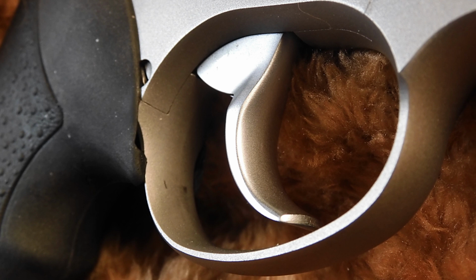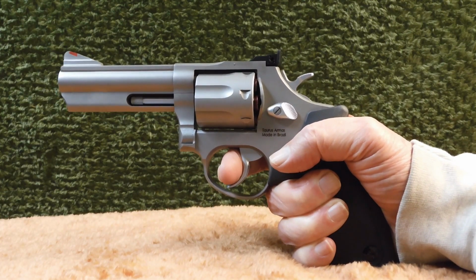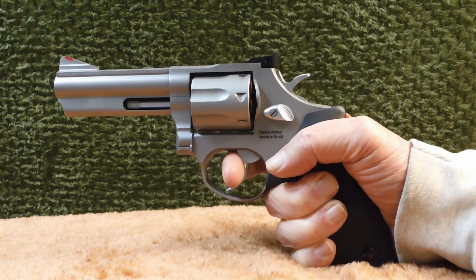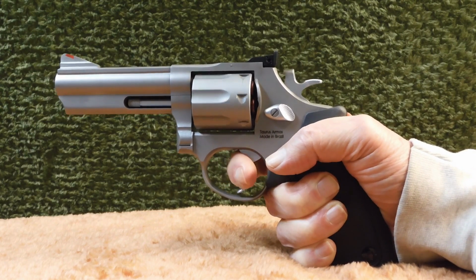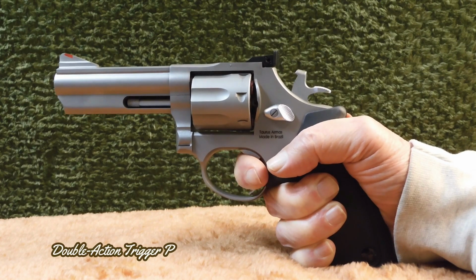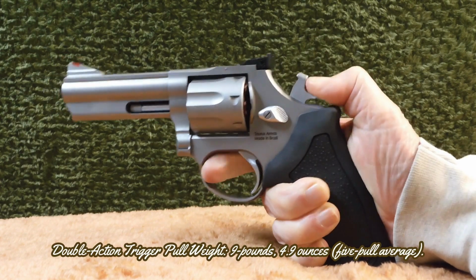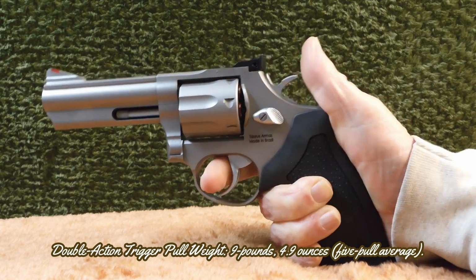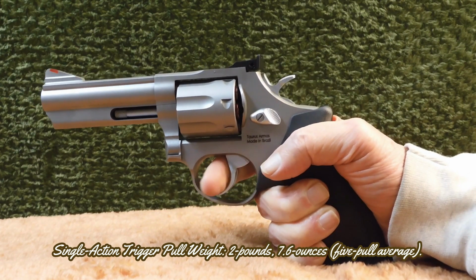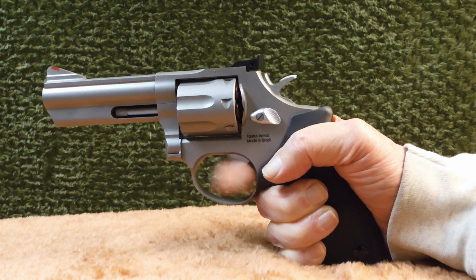The trigger is a double-action, single-action type with characteristics of most double-action, single-action triggers. Long, heavy double-action with a relatively light single-action pull. The trigger is the standard curved and flat type with a trigger shoe wide enough to please the trigger finger. Double-action trigger reach with the provided grip is approximately 3 3/4 inches, with a single-action trigger reach at 3 1/4 inches. The double-action pull weight on this trigger is 9 pounds 4.9 ounces, with a 5-pull average. Single-action pull weight is 2 pounds 7.6 ounces, with a 5-pull average.